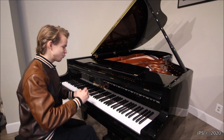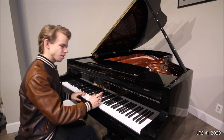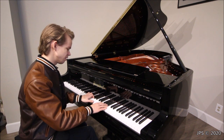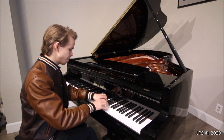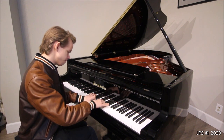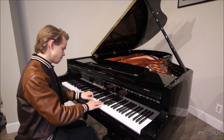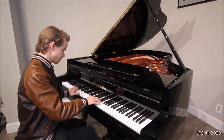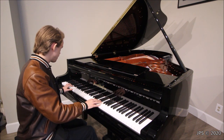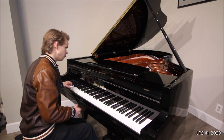It has a really pure, beautiful sound that, of course, we all associate with Bösendorfer. That treble sound is really, really lovely. And the bass end on the piano is wonderful as well.